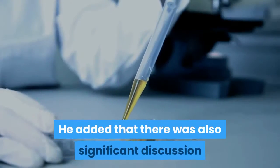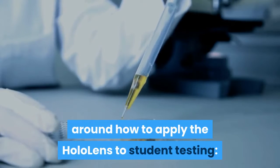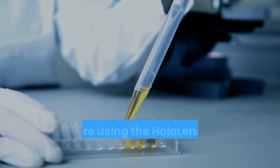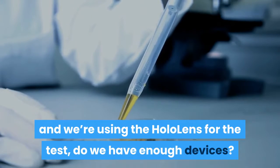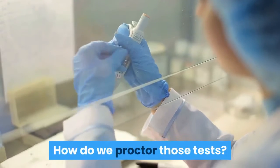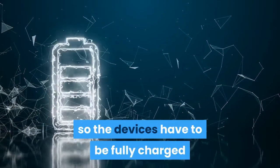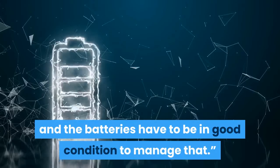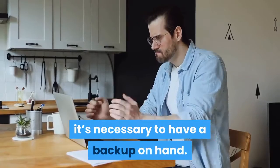He added that there was also significant discussion around how to apply the HoloLens to student testing. "When we have testing sessions and we're using the HoloLens for the test, do we have enough devices? How do we proctor those tests? Some tests last an hour and a half, so the devices have to be fully charged and the batteries have to be in good condition to manage that." And, if a device fails during the test, it's necessary to have a backup on hand.